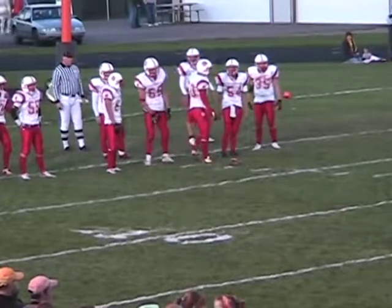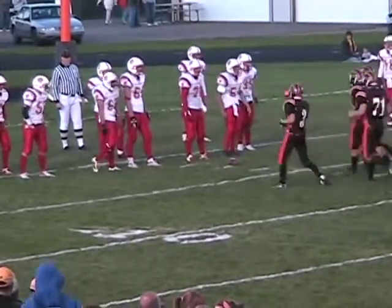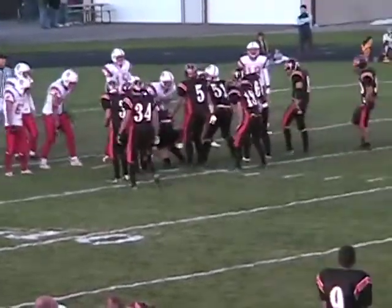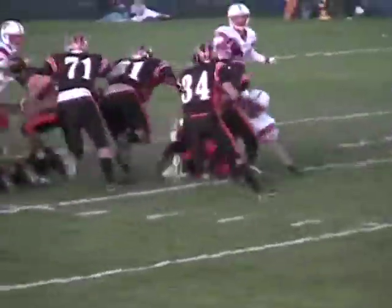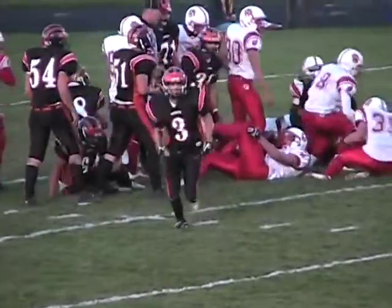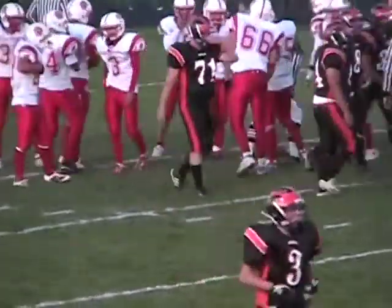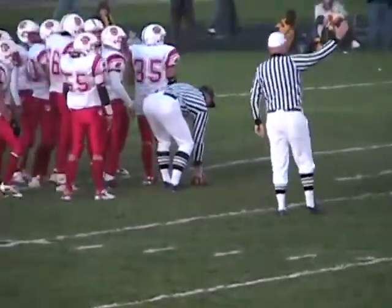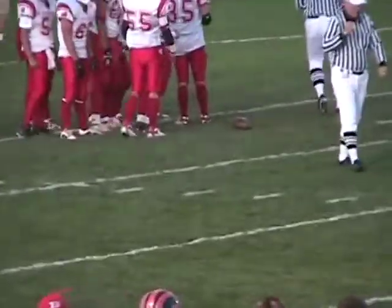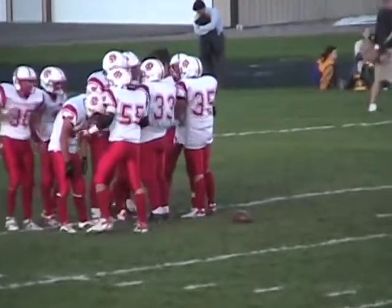Straight ahead. No, straight ahead. We're blowing him out. Just straight ahead. Knock him out of the way and let's go. Adam's in the middle. Straight ahead, second down, 2 yards. Shove it in their throat. Straight ahead.